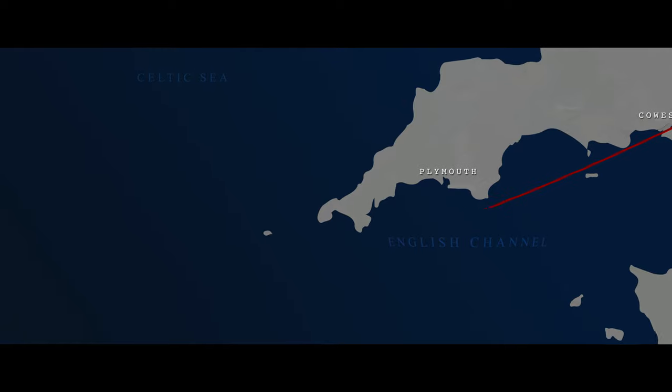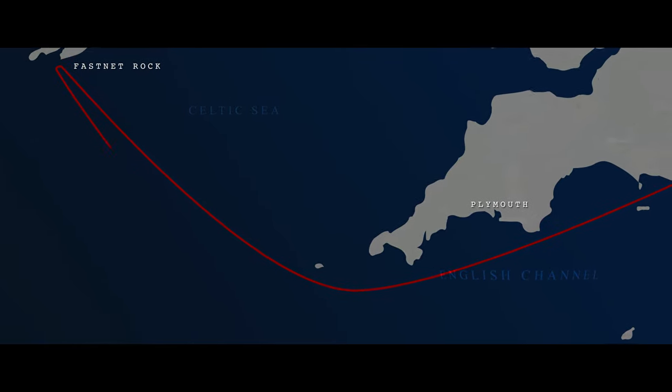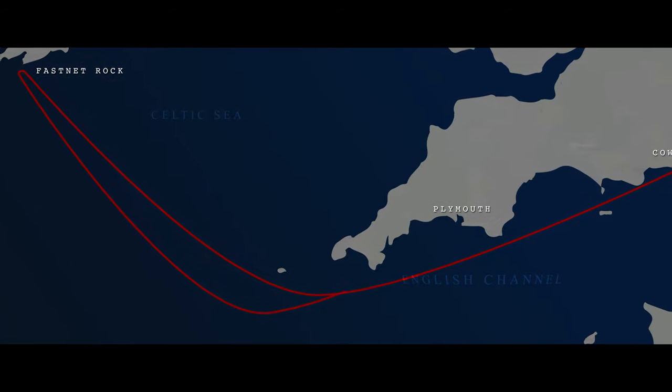The Fastnet Race is a very dynamic course. You can almost think of it as being three-dimensional. The coastal sailing along the southwest coast of England can be very tricky, very sticky, with a lot of passing lanes, a lot of ladder rungs. So you really hope to not throw away the race in the first quarter of it.